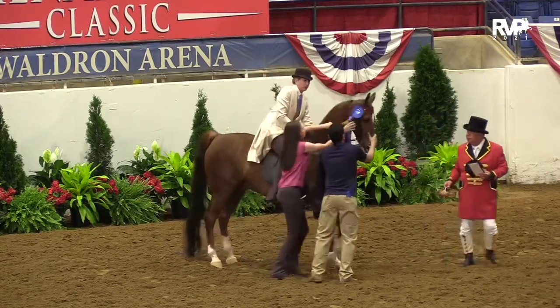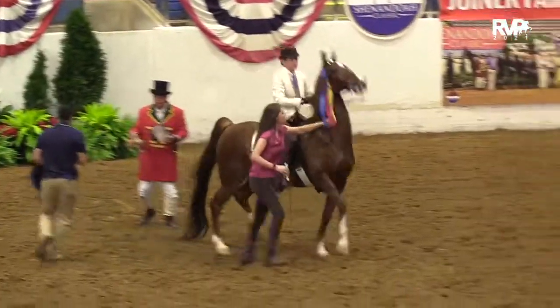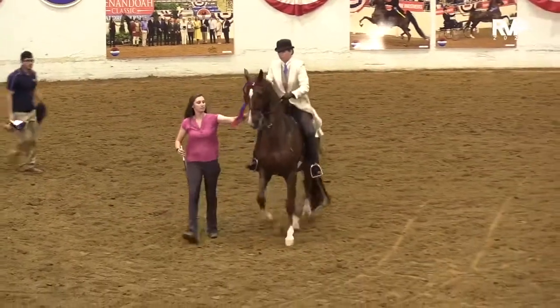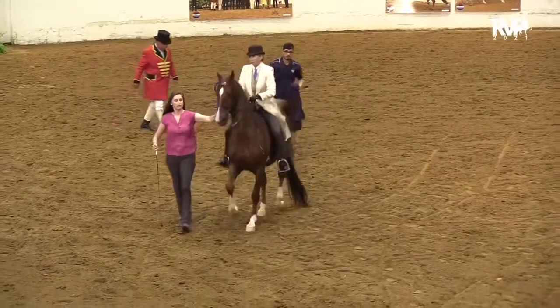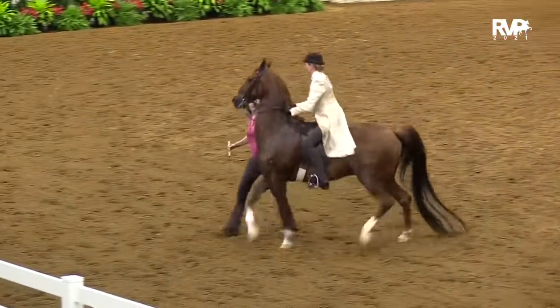And sixth is 371, Ayers White Lightning. Kendra Hamilton of Buena Vista, Virginia is the owner and rider. Ayers White Lightning, 371, to the sixth and final award. Riders, we thank you all for being a part of our Friday night here at the Shenandoah Classic and a part of our Country Pleasure Division.